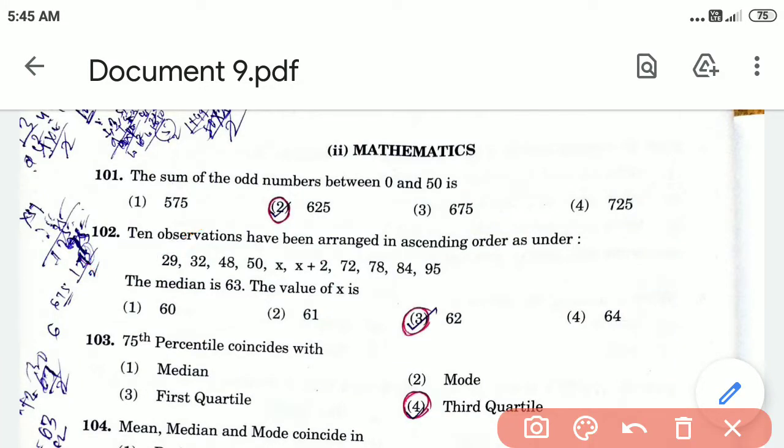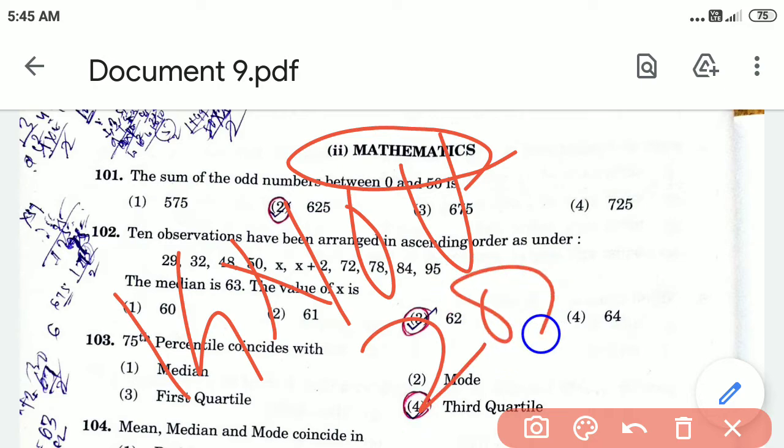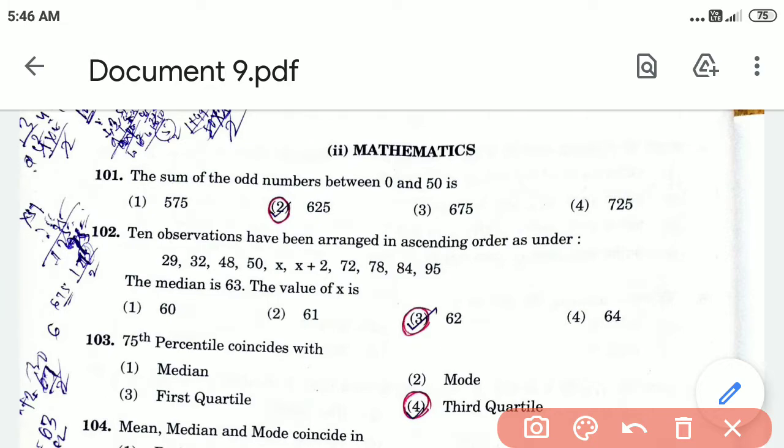In this video we are going to discuss the mathematics part of the IGNOU B.Ed. Entrance Examination 2021. You might be searching for the answers, and it is my responsibility to make the answers and share them with you. So let's discuss the answers to the given questions of mathematics.